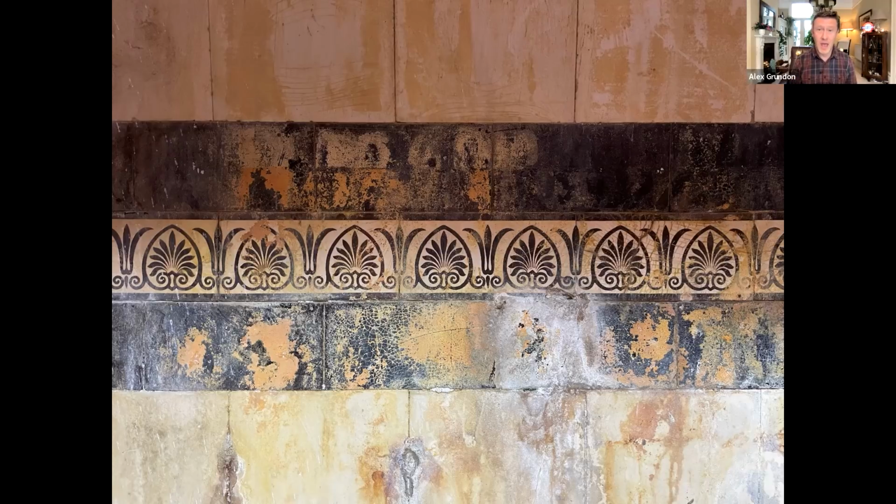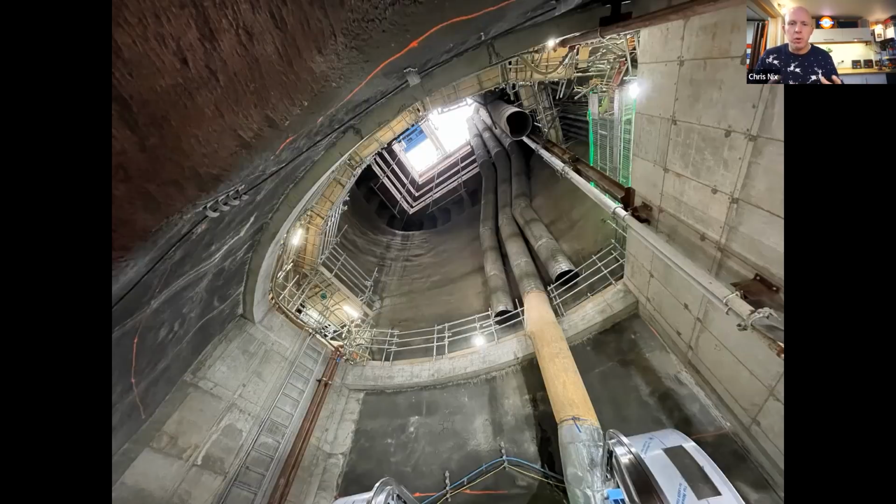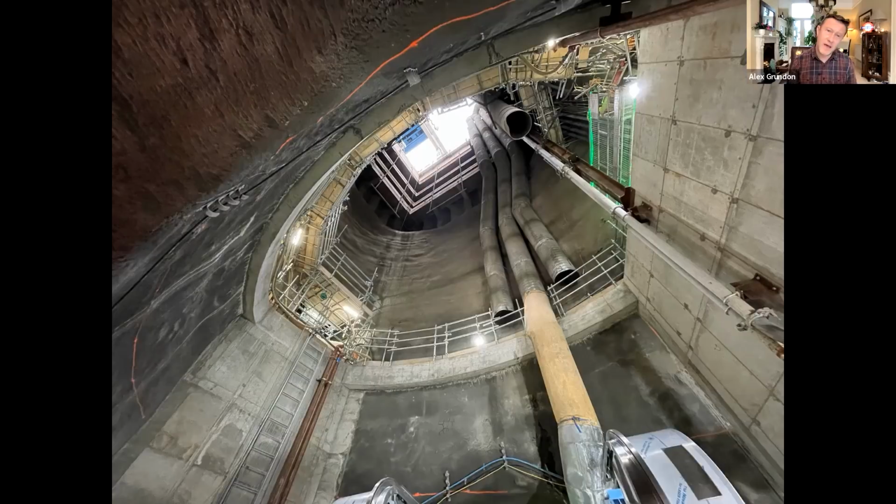50 drachma. Lovely stuff. Who'd like to see a shaft, Christopher Nix? Would you like to show us something else that's rather exciting about Bank? Absolutely. So Siddy mentioned that the route for the access for the works is through this shaft, which goes right through the middle of the old platform of King William Street. King William Street itself is up at that level where you can see those scaffolding railings around that rim, just where those two pipes stop at either side. That's the platform at King William Street.